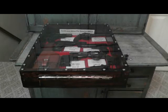I have decided to put some of my vintage firearms on the sale table at the gun shows. And so in order to do that safely and to stop everybody from racking and dry firing, I built this little showcase. This video is to do two things: one, to show off the showcase that I made, and also to review the guns that are in it.